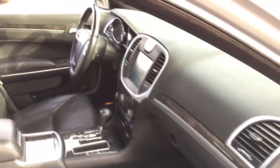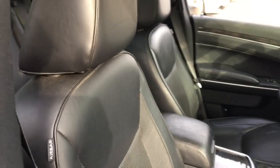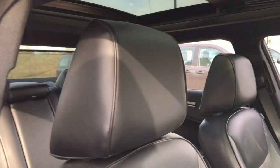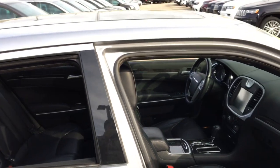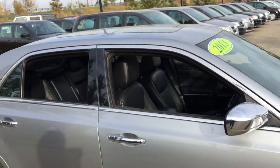And for safety, of course, there's driver and passenger side airbags. There's airbags built into the front seats. And there's also side curtain airbags and more to keep you safe inside this Chrysler 300. It's a full-size sedan that is very spacious. Let's hop inside and take a closer look right now.